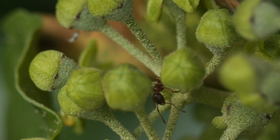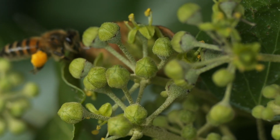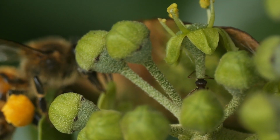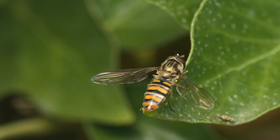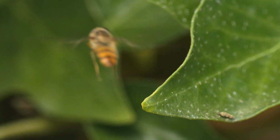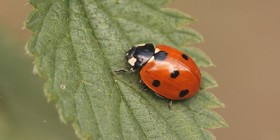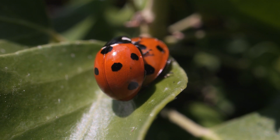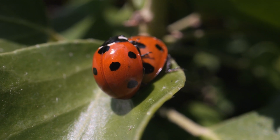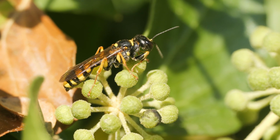I also spotted a few ants crawling around the flowers. But they had to compete with these honeybees. There were a few hoverfly species around as well, such as this marmalade hoverfly. And a few seven-spot ladybirds were hanging around the vegetation nearby. This male ladybird was trying his luck with a reluctant partner. And I spotted a few of these solitary wasps, possibly hunting the hoverflies.